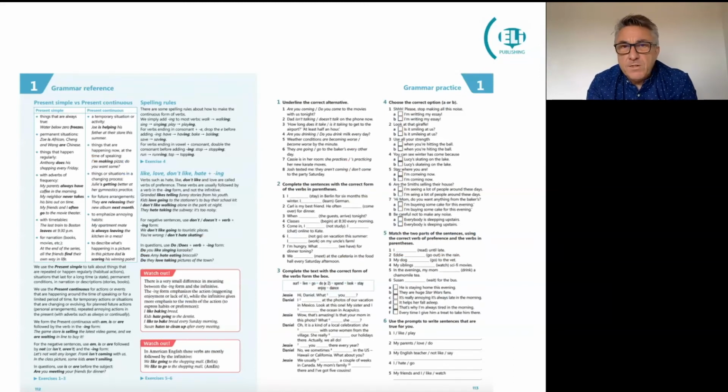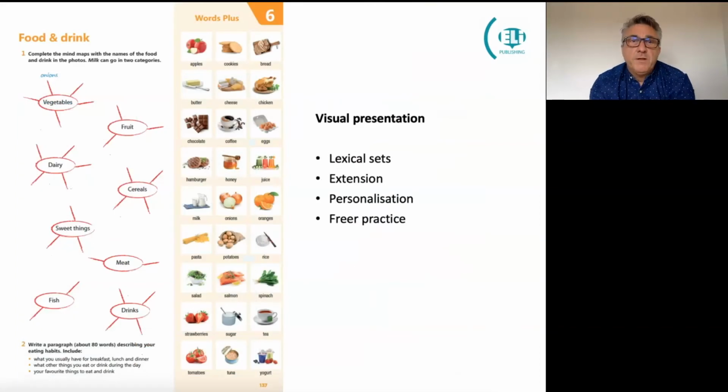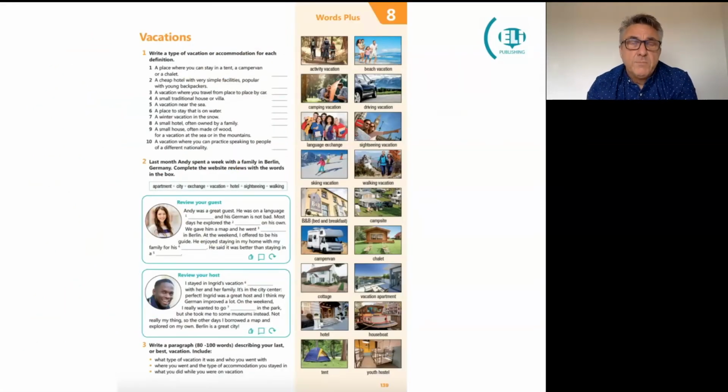And as I said earlier, these are linked to the little boxes of grammar mentioned in each of the units, with some, again, study tips as they go along. In Words Plus, at the back of the book, this is a visual presentation to show lexical sets. You can use it to extend the vocabulary, maybe practicing combining it with the elements in the original unit, and you can personalize the vocabulary, think about how they organize their learning, and do freer practice by using the images. And there are some guided exercises for you to use as you go along.